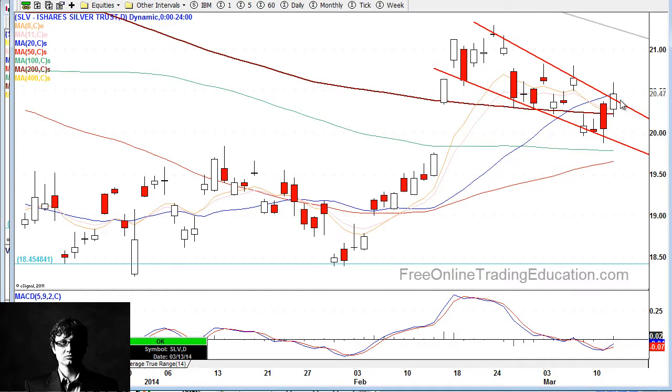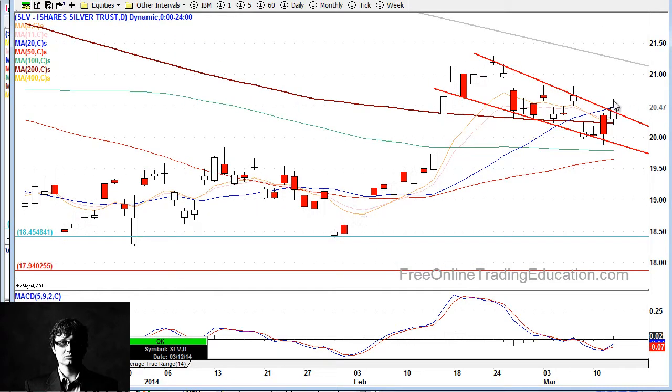Silver, remember the big bull flag we're talking about? Boom, it cracked that area of resistance and just a smidgen above the 20-day moving average. Gang, silver can get bullish and fast. Look for a buy opportunity soon on silver.